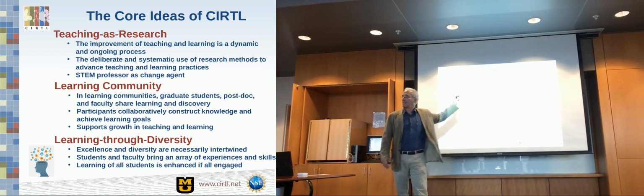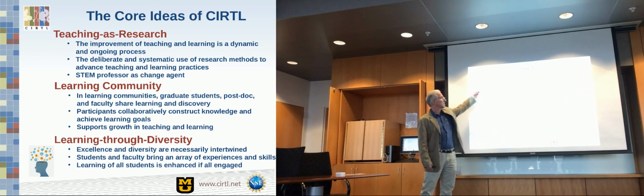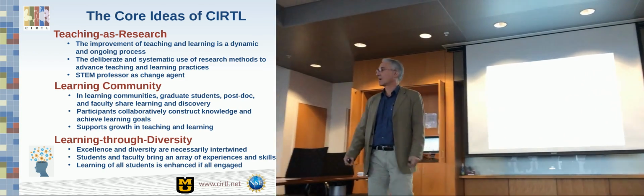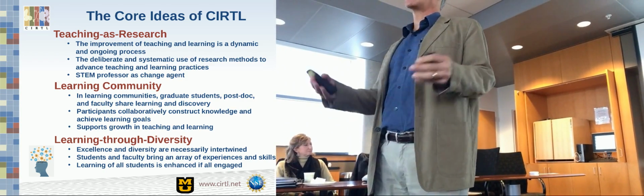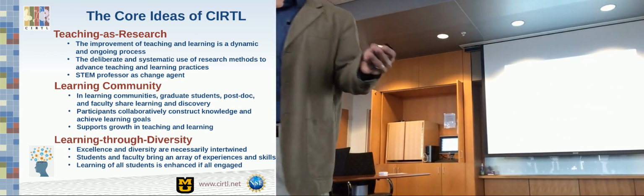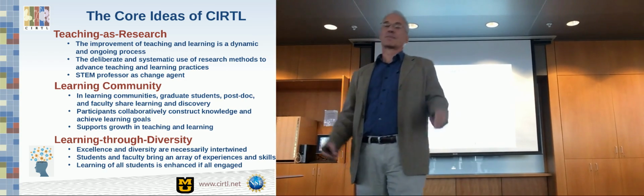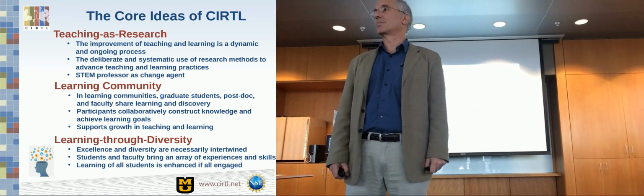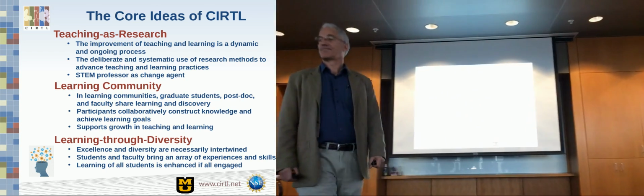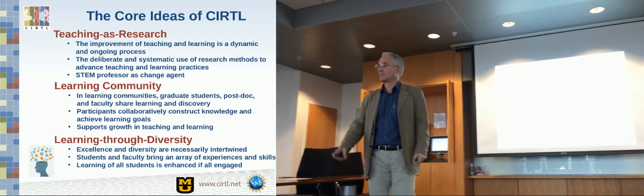Okay, so there are some core ideas of this network, and the main three are teaching as research, learning communities, and then learning through diversity. And there are activities and goals associated with each of these areas. Of course, many of you are engaged already in these types of activities. But just imagine now that you can also work with your colleagues in a network, so that when you do some kind of training or a short course, you can bring in other people who are dealing with the same issues. And so that makes it very valuable, I believe, in my opinion. Okay, so these are the core areas involved.